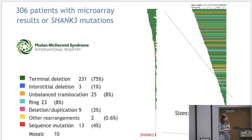If they had had a karyotype, maybe we would know that they are in this category, ring, or maybe they are in the category other rearrangements. Maybe they only have that as a coincidence, but it's quite strange that they would have this isolated, okay? So if your child is in this category and he or she has never had a karyotype, you need to test him anyway. So of these patients, of these abnormalities, there are 10 that are mosaic, okay?